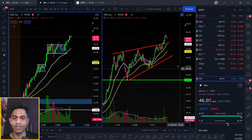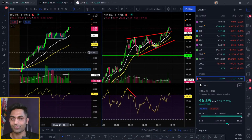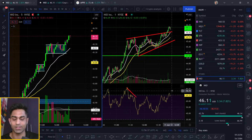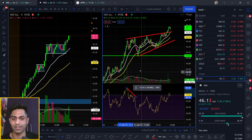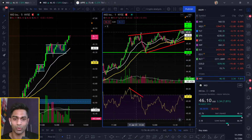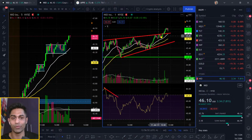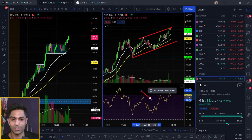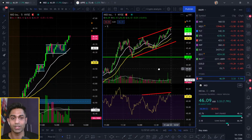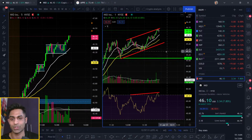On the 5-minute chart, so far I don't see a successful negative divergence, only because the RSI is trading as high as 70, and this is even higher than the previous high. We did see some negative divergence on the simple price action, and we rolled over. That was a correction that we saw on the 1-minute chart. Moving forward, this higher high is coming in with the RSI, on a much higher breadth as well. We're seeing higher highs being formed on both the relative strength and the price itself. So personally, I don't see any type of divergence here as of yet for NIO stock.